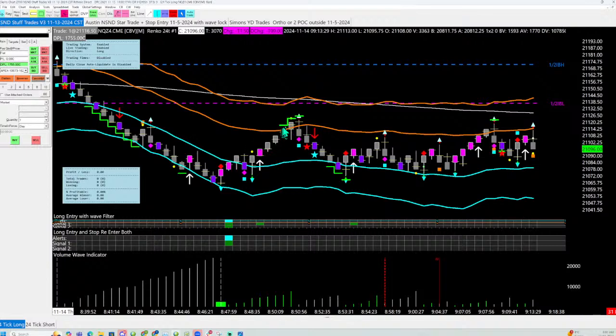Really that 60 is for your own discretion to come out, or you can let it try to hit it. If you did it untouched, your peak equity was about 4,200. You ended up with about 3,000 with stops and break evens and all that good stuff, and it moves to break even after 20.